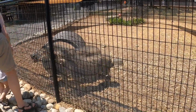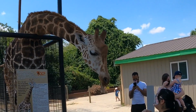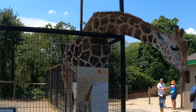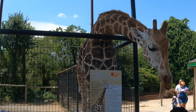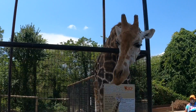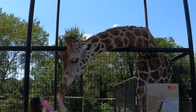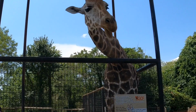And in all honesty, we kind of lost him at the giraffe. It was a really long day, it was really hot, and he wanted to keep his mask off, and we would not let him. He wanted to say hello to the giraffe without a mask. But as you can see, the giraffe is the main attraction of the Zoofari. Everyone was feeding him, and people were freaking out. Good job.